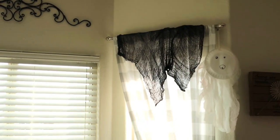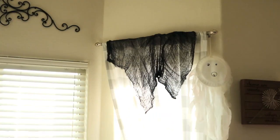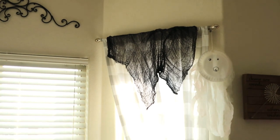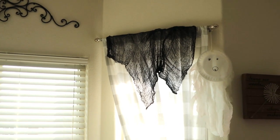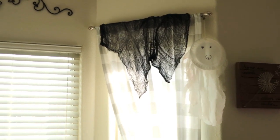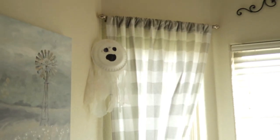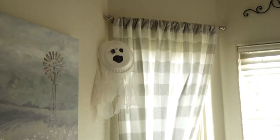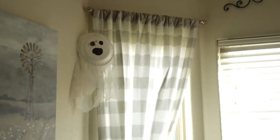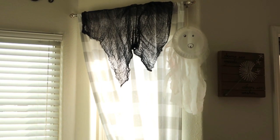In the living room, I had purchased this black gauze material at the dollar store like a year or 2 ago, and we draped it over the curtain, and then the little styrofoam plate ghosts, they have little garbage bags on them. The boys made those when they were little, and when the furnace comes on, because our heater duct is right there, it's perfect. It blows the ghosts' little garbage bag bodies and it looks like they're moving. It's really cool.